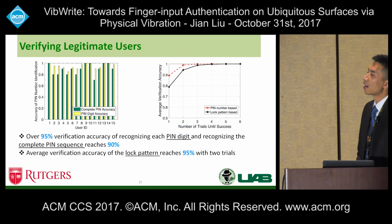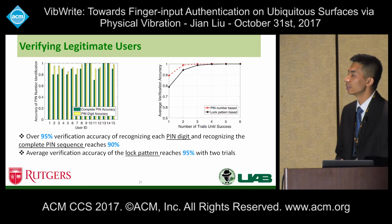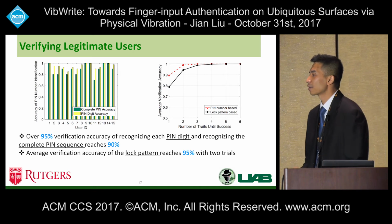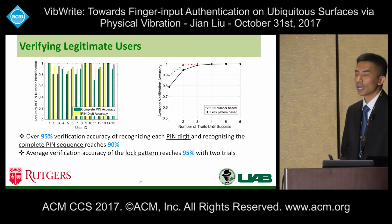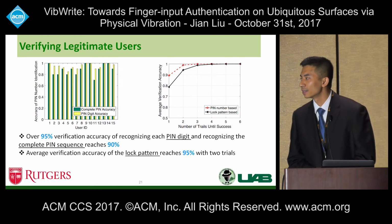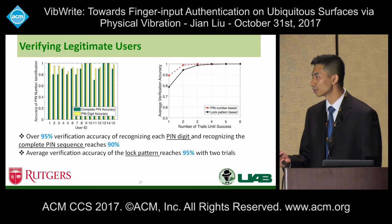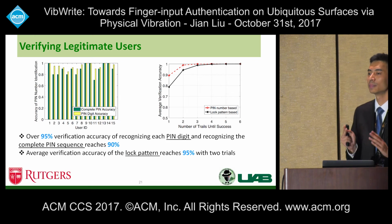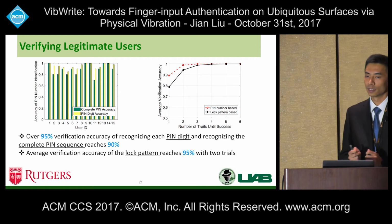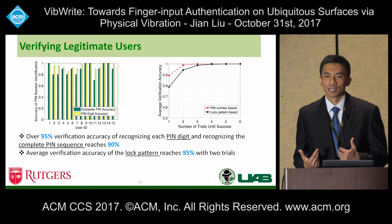For the performance of verifying a legitimate user, we found that the PIN number-based authentication can achieve very good accuracy. Specifically, the user can achieve over 95% verification accuracy to recognize each PIN digit, and over 90% accuracy to recognize the whole PIN sequence. The right figure shows the average verification accuracy along with the different number of trials until success. We found that for the lock pattern-based solution, the accuracy can achieve about 95% if the system allows 2 trials.